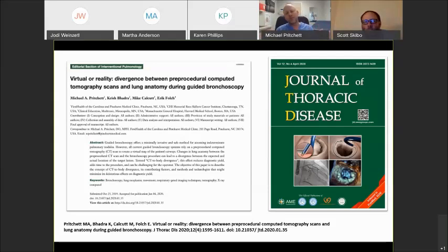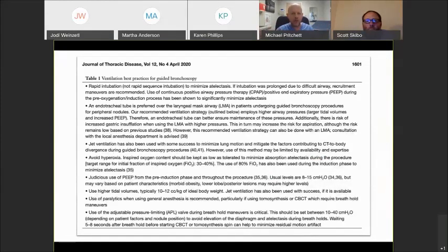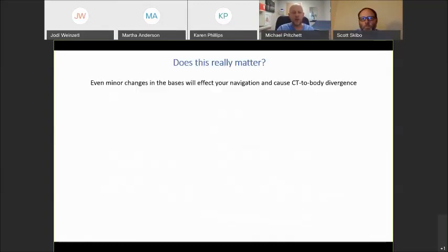But part of this publication was, for the first time, publishing our algorithm or our protocol, what we call the Pinehurst protocol, basically for ventilation best practices for guided bronchoscopy. So this is available in print form, and you can look at this. You can give this one little sheet to your anesthesiologist team as well if you want to do that.